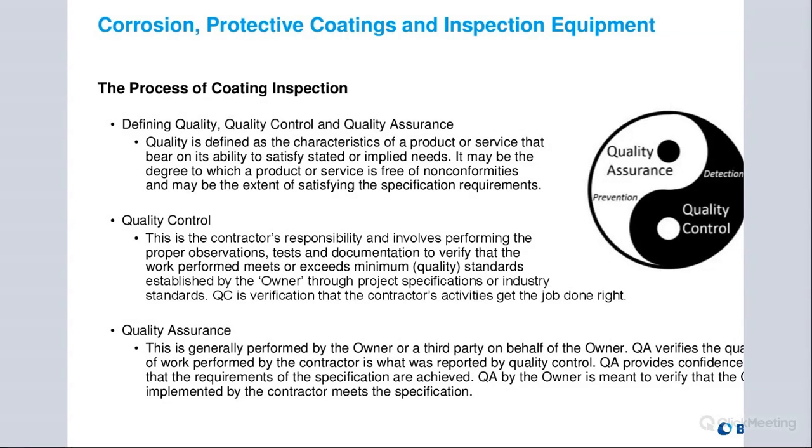So what is the process of coating inspection? We're talking about corrosion, coatings, and different equipment, but I want to get in real quick to the difference between quality control and quality assurance. Overall, quality is defined as the characteristics of a product or service that give it the ability to satisfy stated or implied needs. Let's just say it gives it the ability to meet the project specification.